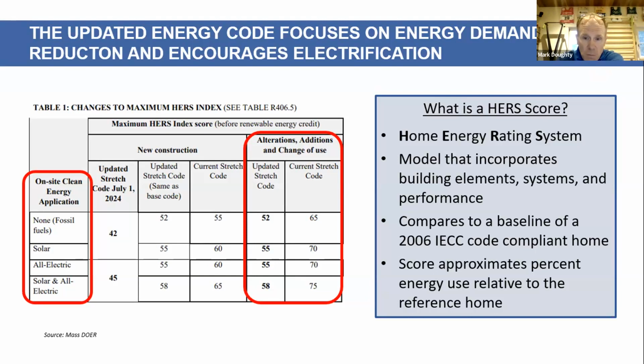With respect to building elements, it's the insulation and the windows. Systems, it's the mechanical systems, the heating systems, the mechanical ventilation. And the performance would be looking at the air infiltration of the home. It compares what's going to be built, what's modeled, to a baseline of a 2006 energy code compliant home. And then the score approximates the percent of energy used relative to that reference home.